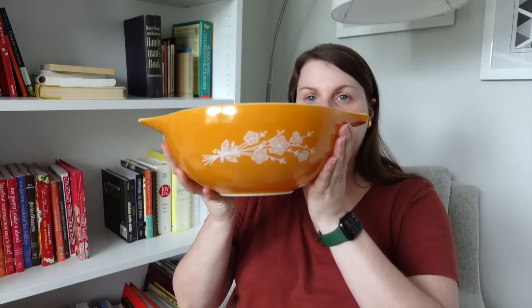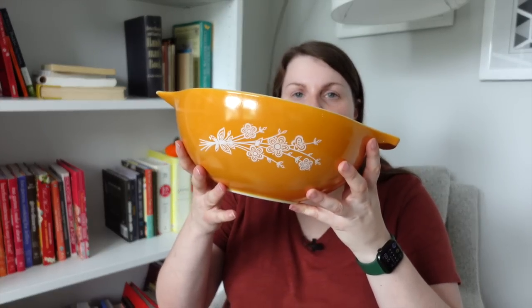So this version of Butterfly Gold was released in 1979 and they produced it through 1981. The original Butterfly Gold pattern, which I'll pop in a photo here, you've maybe seen me use these bowls before. The original Butterfly Gold design was produced from 1972 to 1981. And this was made to sort of coordinate with it, not exactly match, but you'll notice it's more of a bouquet design with the flowers.